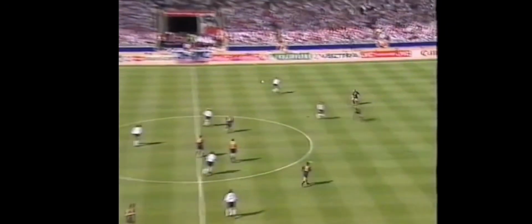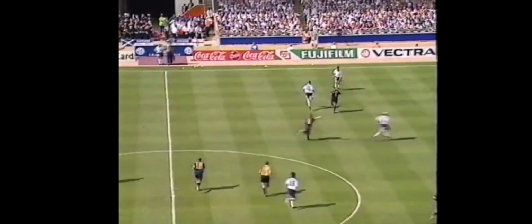I think Tony Adams, though, if you're going to make a tackle in the penalty area, you can't go on a sliding tackle unless you're sure you're going to make contact with the ball. Gordon Durie just toe-ended it past him, then came the contact, and I do think in the end it was a correct decision, but it didn't produce the goal.